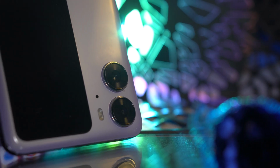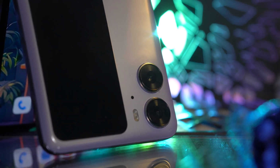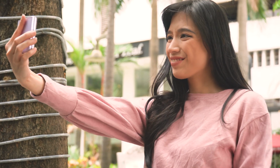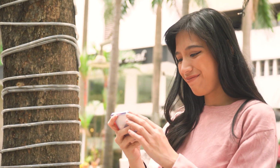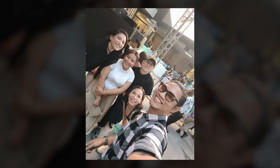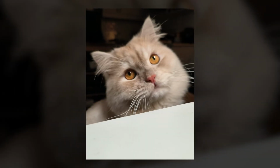We have a dual camera setup here, with the 50 megapixel main camera taking on the bulk of the work. The 8 megapixel ultra-wide does its job well enough too, and is good support for the main camera. In bright light and for taking photos of people and animals, the OPPO Find N2 Flip is very capable.